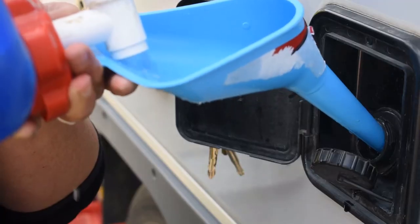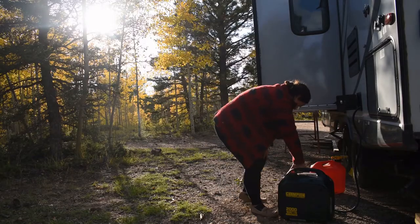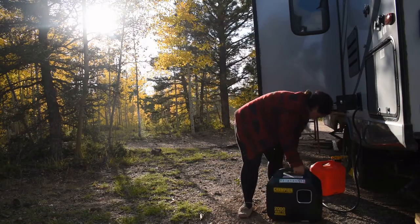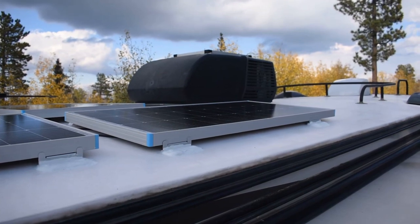We have to put water in. We have to change out propane tanks. We have to put gas in the generator. We'll have to run the generator once the sun isn't out as much. I believe I did put 300-watt solar panels on top though, and that is helping so much.